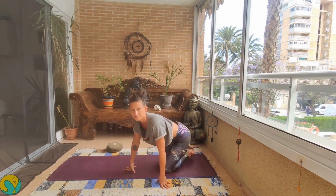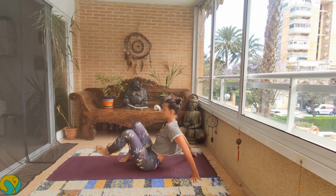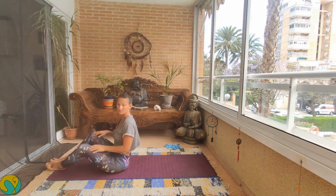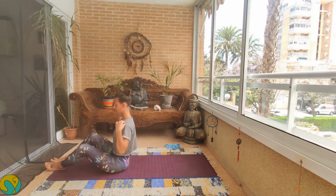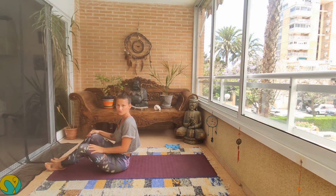You're slowly transitioning to the ground, laying on your back. We are now bringing all this energy up to our third eye. So we bring this awareness up so we can really work on anything that has come up during the session, like any emotions. We need awareness to actually release emotions and be aware of what's happening in our body. So for this, we are doing the shoulder stand.